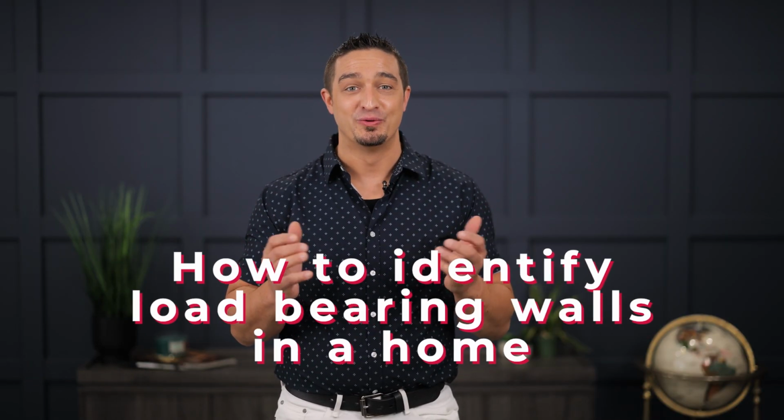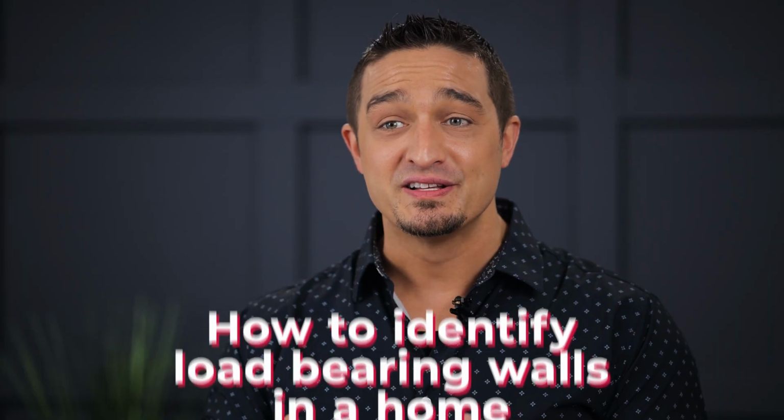Today, we're diving into an essential topic for both homeowners and potential buyers: understanding how to identify load-bearing walls in a home. This knowledge is crucial whether you're considering renovations or you just want to understand the structure of your home a little better. So let's get started.